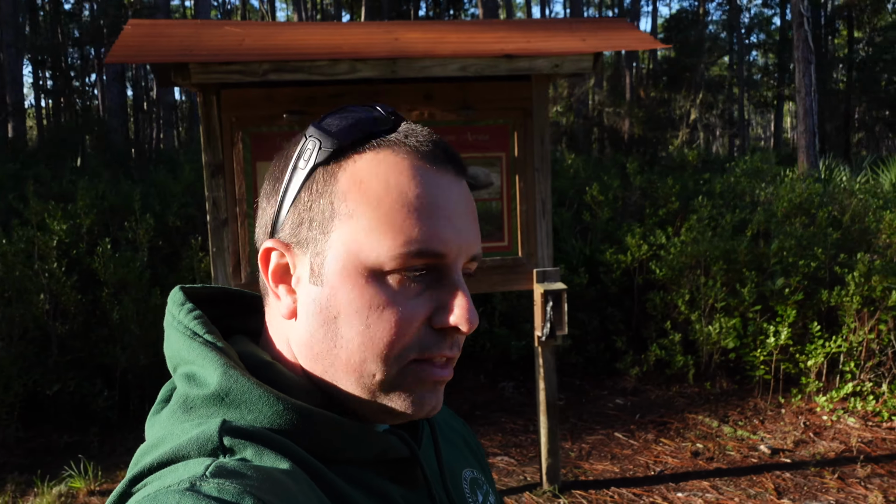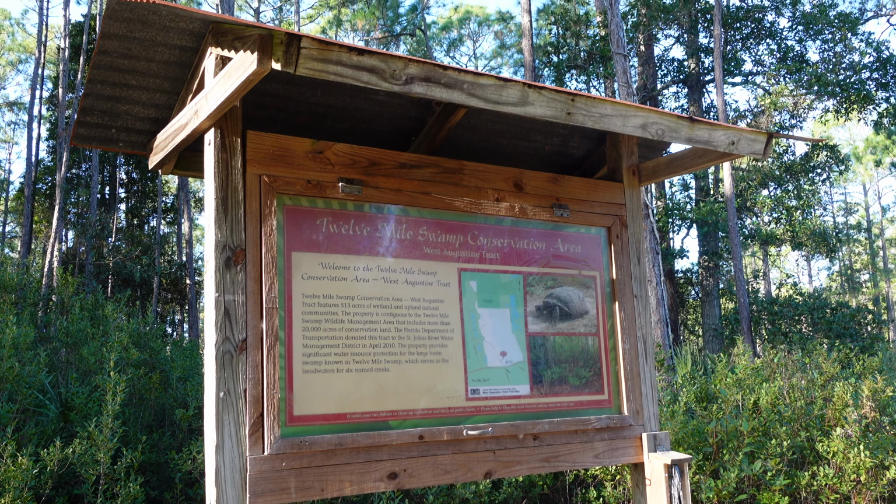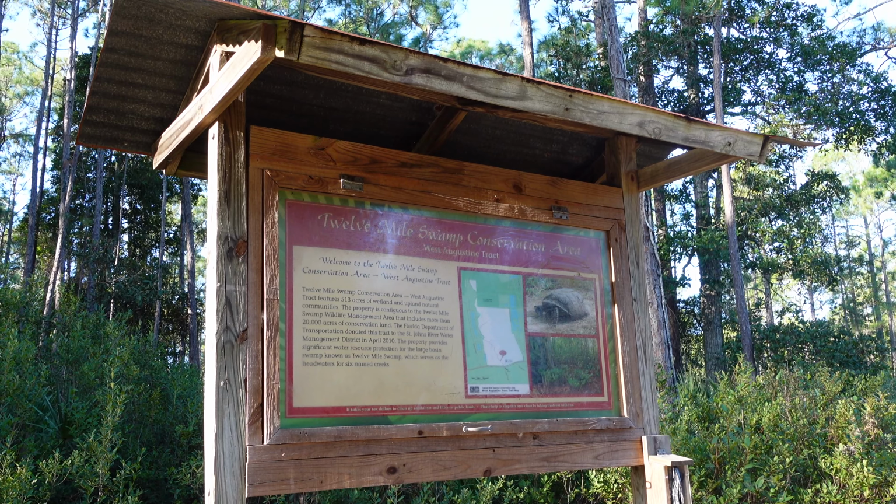So we're here in the 12-mile swamp conservation area, and we're going to figure out why this area would leave a small group of American Marines and militiamen from Georgia fighting for their lives. Now, before we get into the ambush itself, we're going to backtrack a few months and figure out why the United States was even here with military personnel.